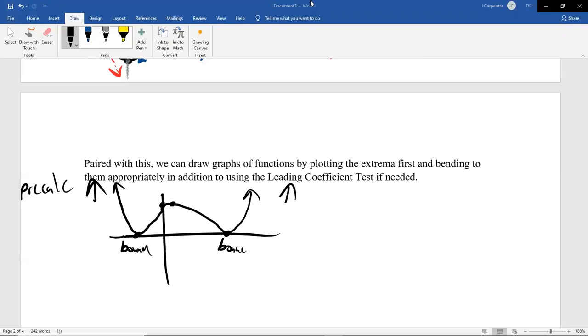In calculus, we don't really focus on finding the zeros as much, more so we focus on finding the peaks and valleys, because we tend to relate this to production, and you like producing at maximum outputs or maximum profits. So you want to be at the peaks, or maybe you want to minimize your losses or minimize your expenses. So that was the pre-calc way.